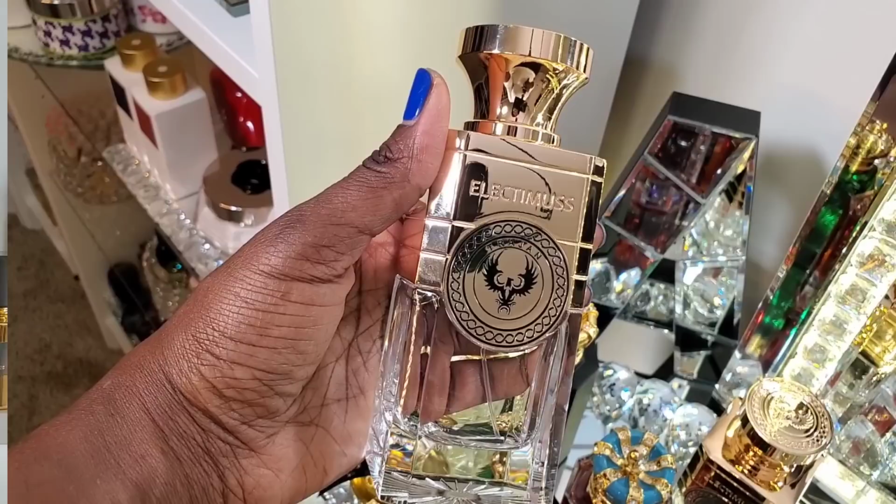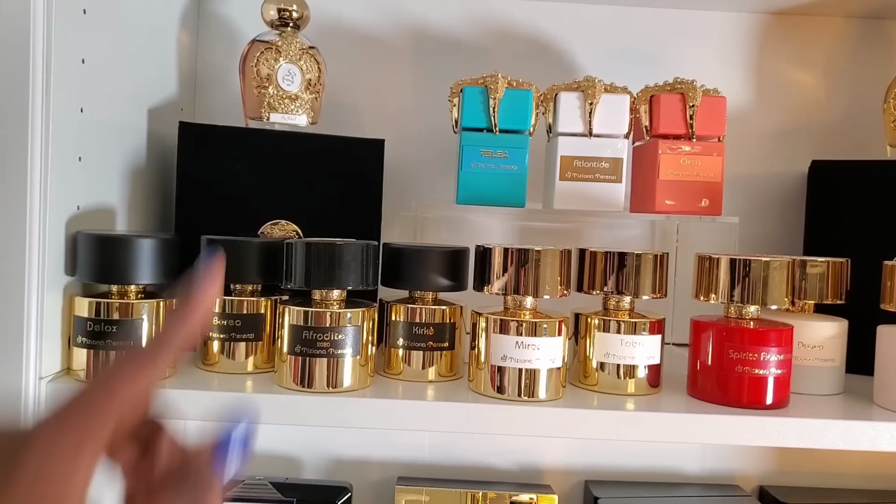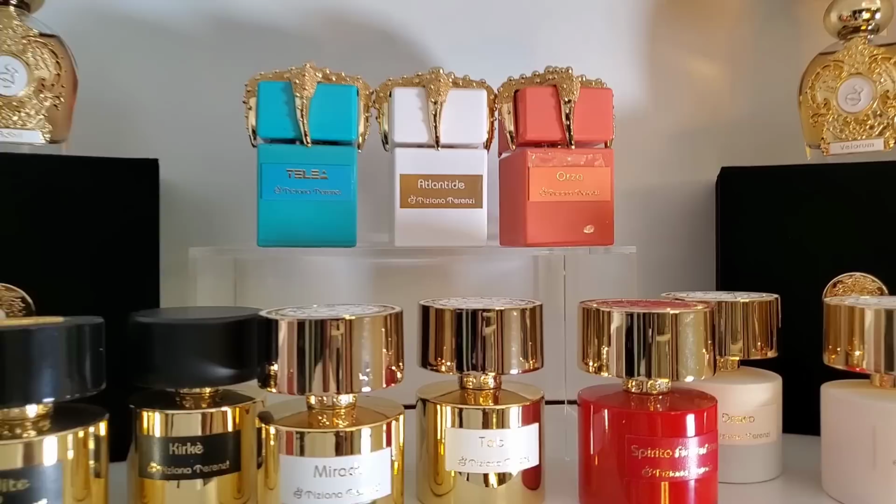Okay guys, so we're up at the Tiziana Terenzi shelf, and here we have Andromeda, and over there we have Valorum. In the middle we have Sea Stars, we have Telea, Atlantide, and the good girl Orza.